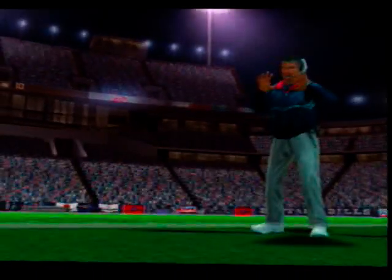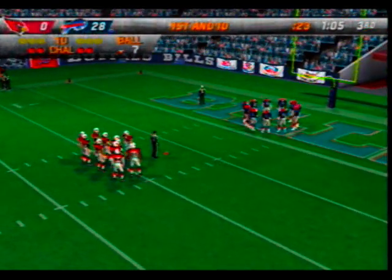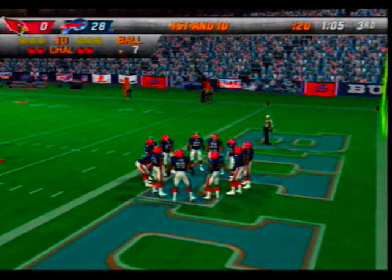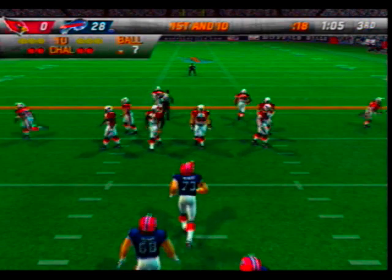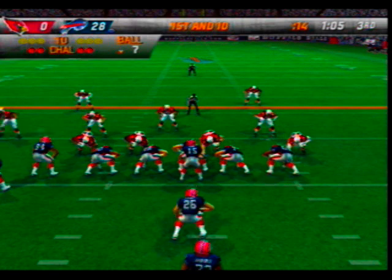I'll tell you, they always say it. You have to come away with something when you get down inside the 20. The teams that are successful in this league almost always get some kind of points when they move down here. Maybe they only kick a field goal, but they usually get something. And that's a heck of a lot better than coming away with no points at all.